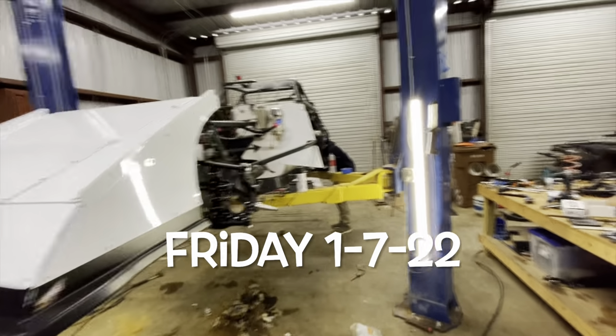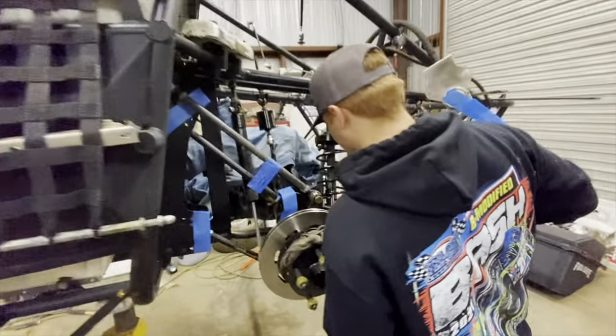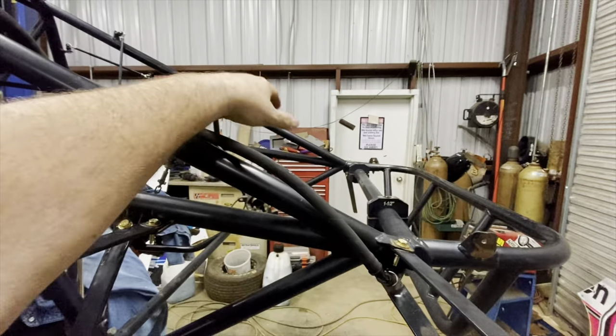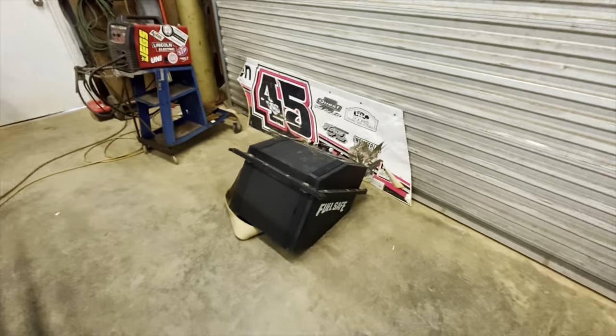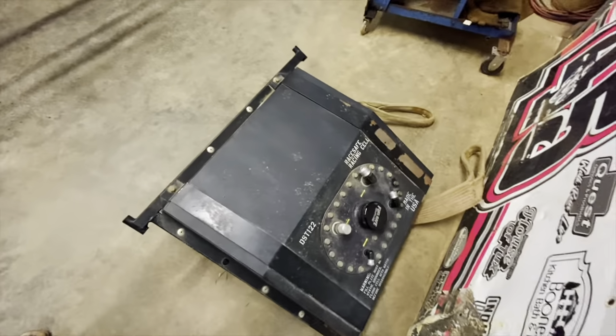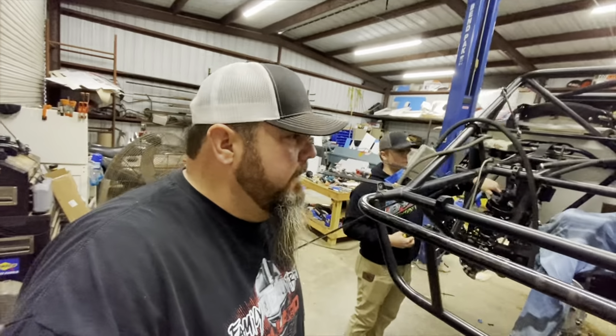All right, Friday morning. Got a lot of new parts going on this rig. Got some more new stuff on the way. As y'all can see, something's missing right here. It's laying right there. Nothing wrong with it. It's a good fuel cell. It'll be for sale here shortly, as soon as we get our other one.